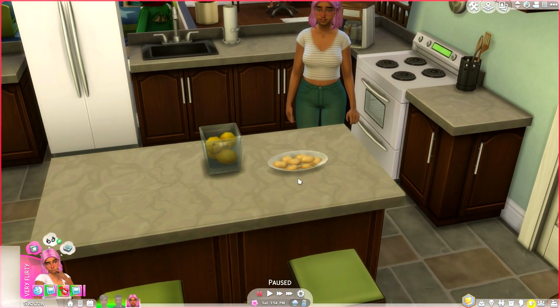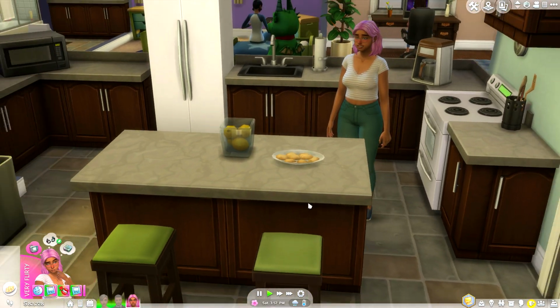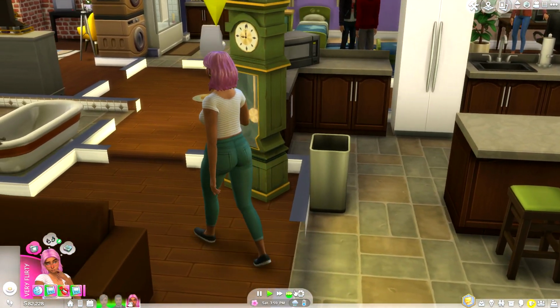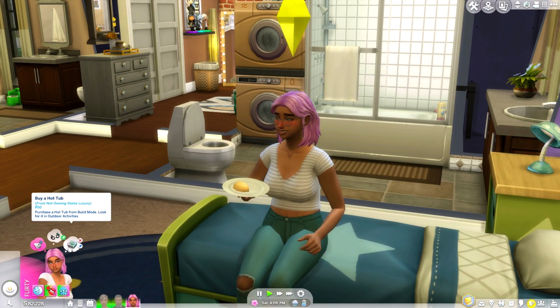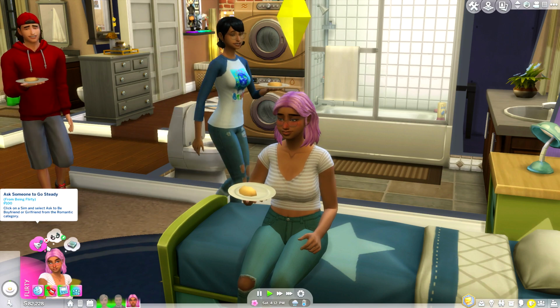Yay! Good job. Okay, he didn't burn it. So that's definitely applause. Let's have everyone go and grab a serving together, because we need to have some energy to kick ass and claim names. So let's do it. Look at her. This is like the best thing in the world right now. It's absolutely delicious. Oh, she wants to buy a hot tub and she wants to ask someone to go steady.